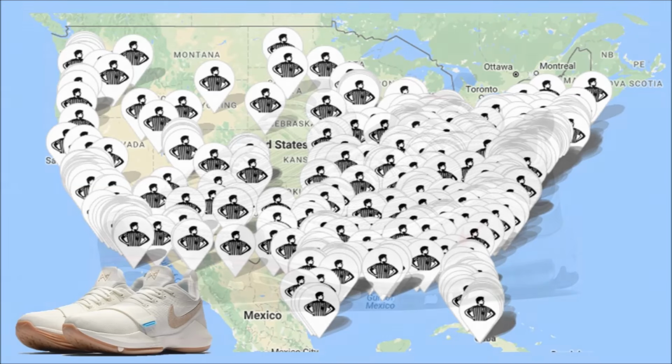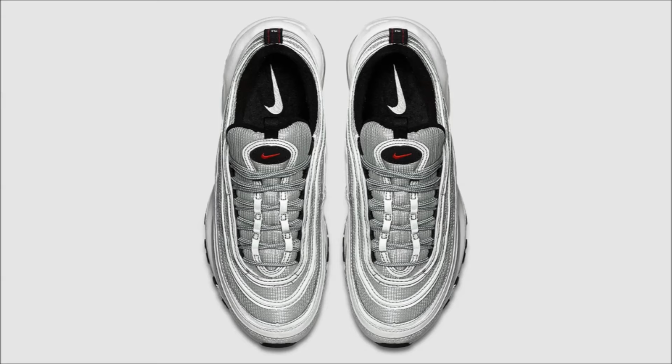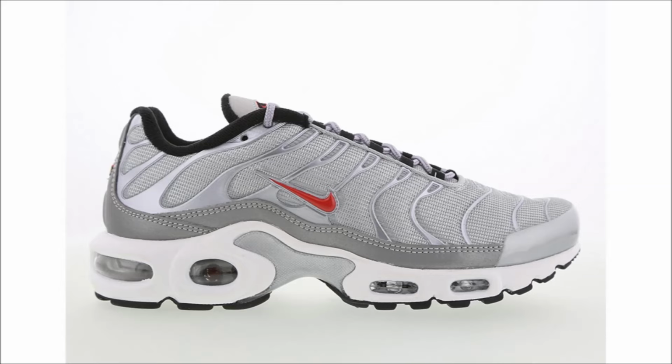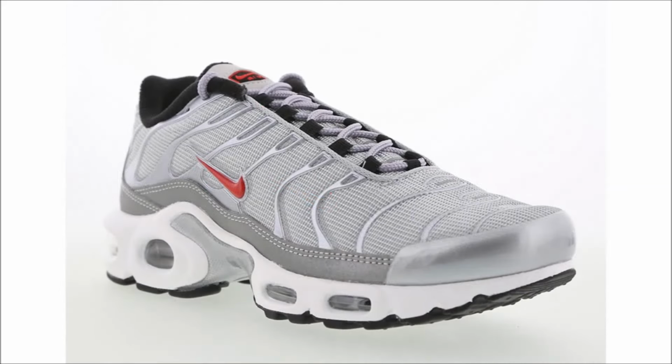Next up, we have the Silver Bullet. Squad, listen up, this is serious. If I don't get the Silver Bullet 97, I might snap. But here's the official images of what is my favorite Air Max. Aside from the Air Max 97 Silver Bullet, you could also expect to see an Air Max 95 Silver Bullet and the Nike Air Max Plus Silver Bullet. The Air Max 97 and the Air Max Plus are both releasing on April 13th.